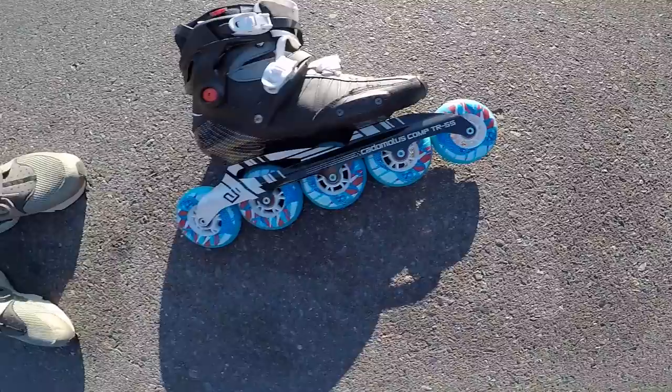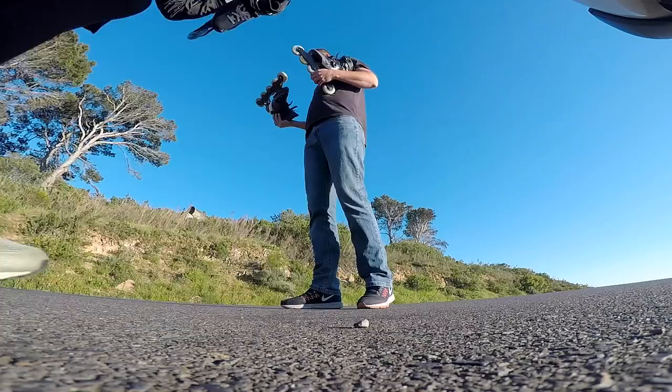The five wheels will give you a lot more grip, and that grip is going to be needed. So five wheels, more grip; four wheels, more grip than three. You can even do it with two if you want, but good luck on those turns. Excited about these ones. This looks cool.